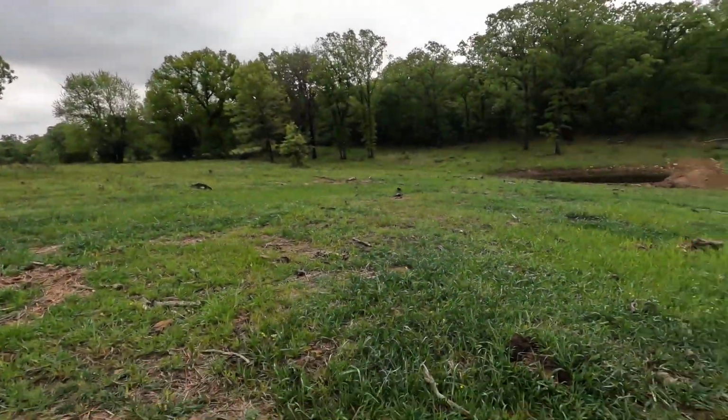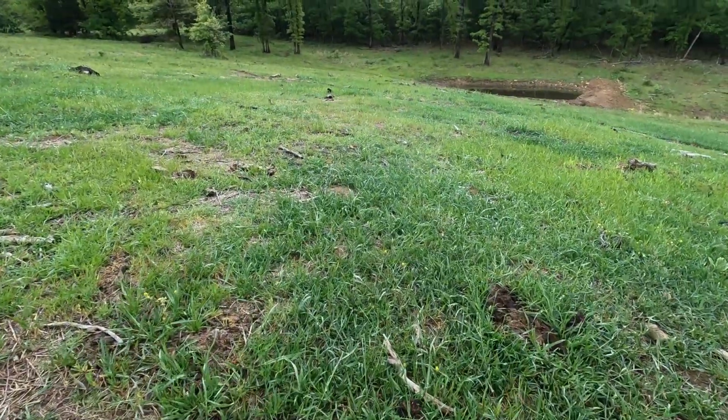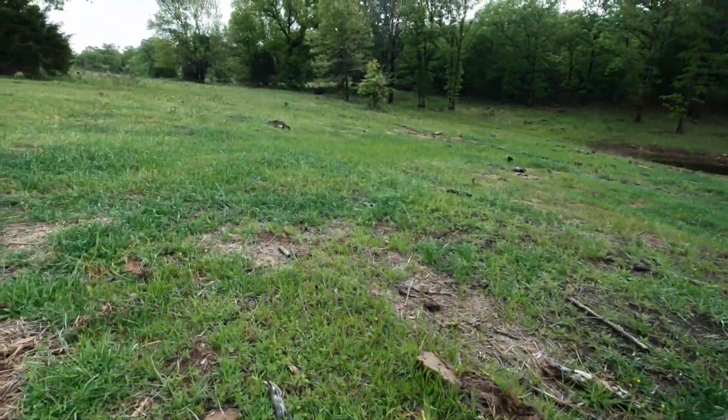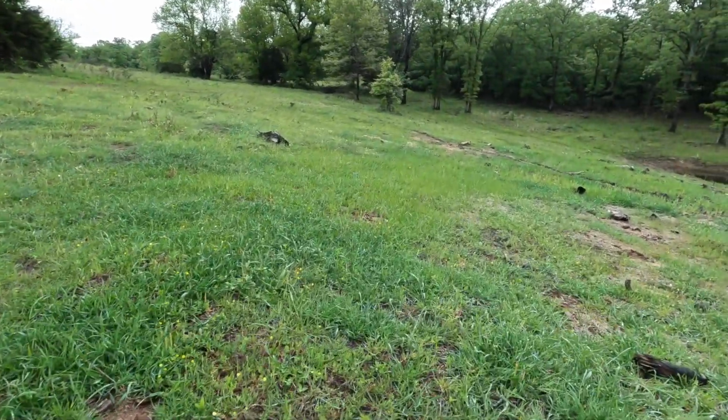So whenever you've got densities like that, and I know we need to knock them down some, it's hard to have a hot wire being your main fence. Anyway, the forage over here, it looks like it's doing fairly well. There's a little bit of everything in here.